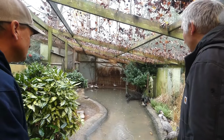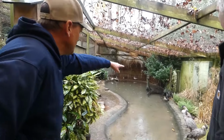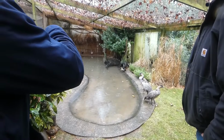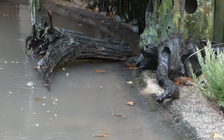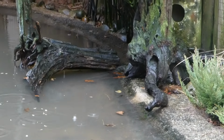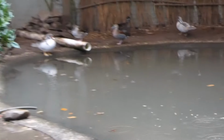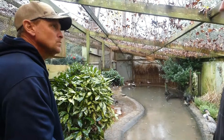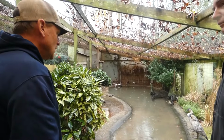So where's your overflow on this pond? It's behind this piece of driftwood. There's a section of the pond there that's lower than the rim, and then it just overflows out the back. Oh, so you don't have drains in this? Yeah, I have a drain in it. Is the drain separate? Yeah, the drain's separate. So you've got to reach down there, or you've got a valve or something? It's a standpipe, an overflow pipe. Right. And how big of a drain?